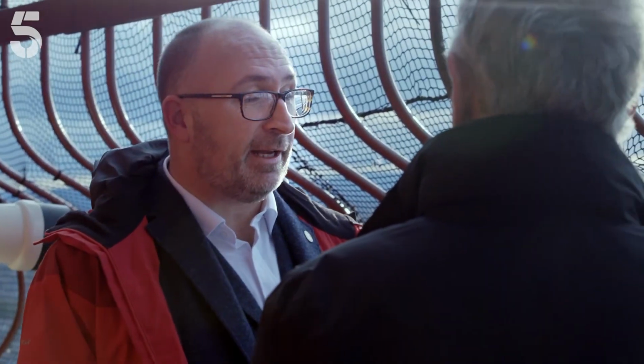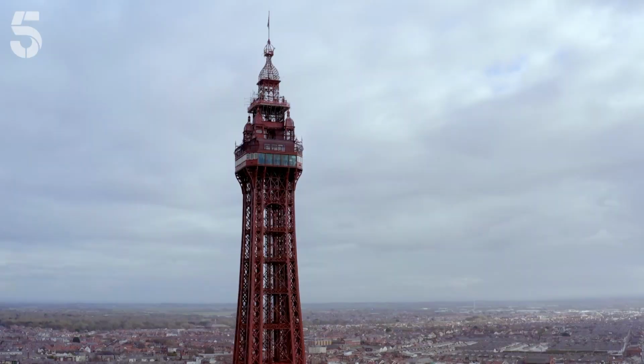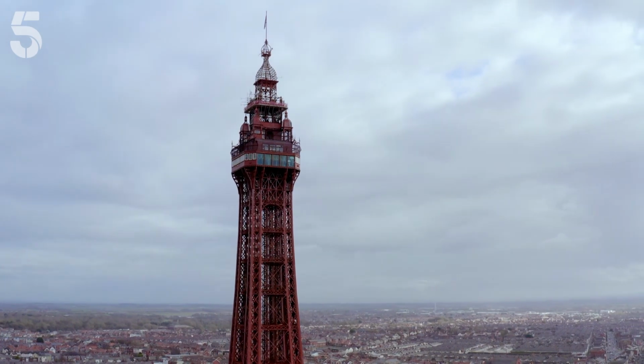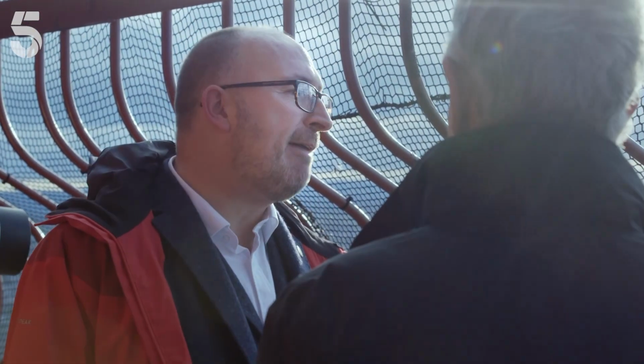And just being up this high must have been an extraordinary novelty for Victorians. Yes, and that describes it perfectly. It was about novelty, it was about thrill. They loved fairground rides, and of course this would have been something absolutely unique to them. So it must have been incredible coming up in those lifts to actually get to the top and see all of this, a view that, unless you're on top of a mountain, you would never normally have had.